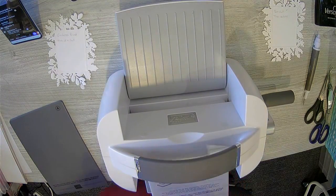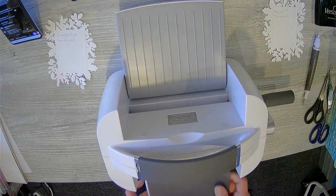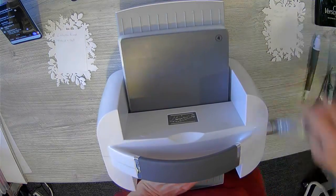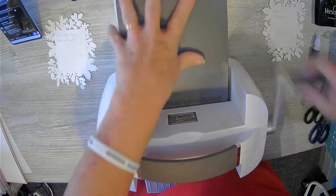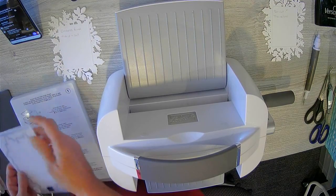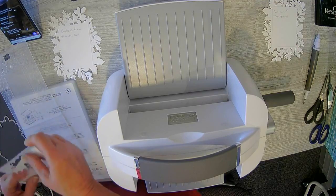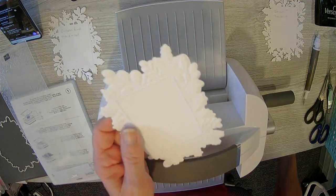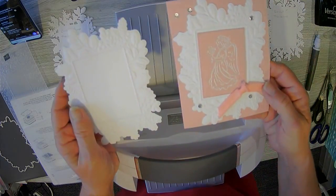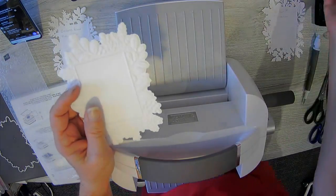I'm going to flip it over, and I am going to use my number 1 plate and my number 4 plate because we are embossing and we're die cutting at the same time. And that is what you get when you do that, which is like I did on card number 2 or 3. So this is how I die cut and embossed it at one time.